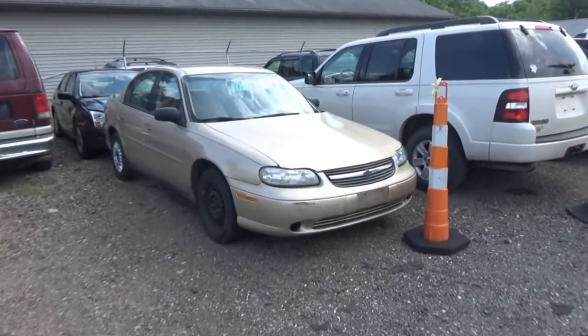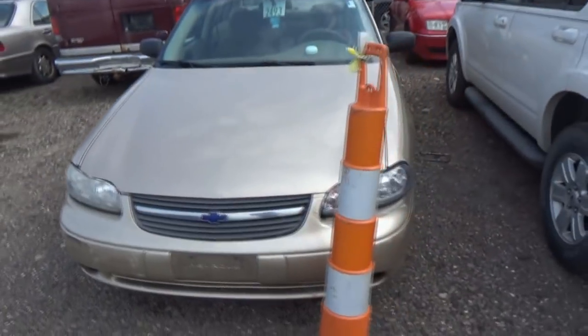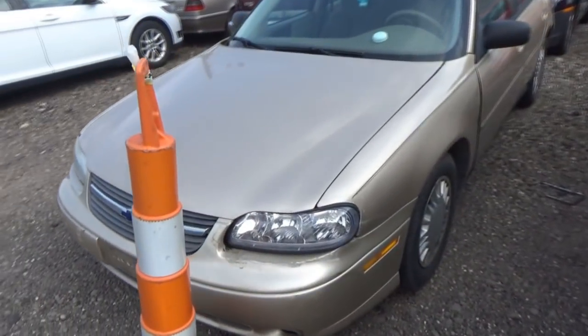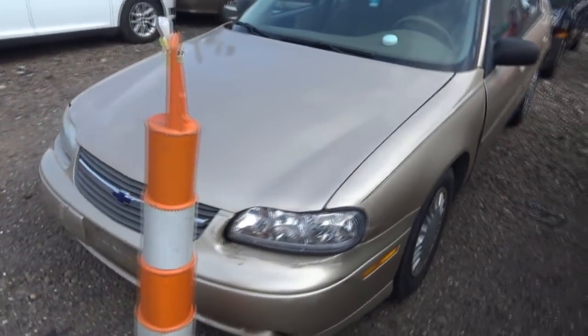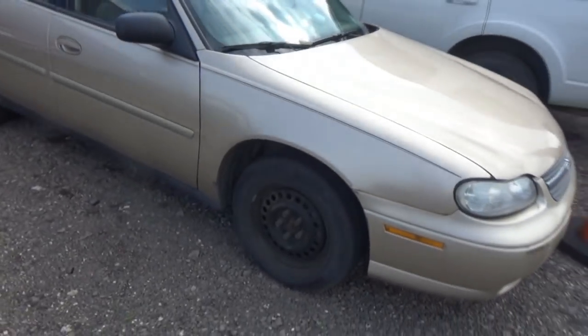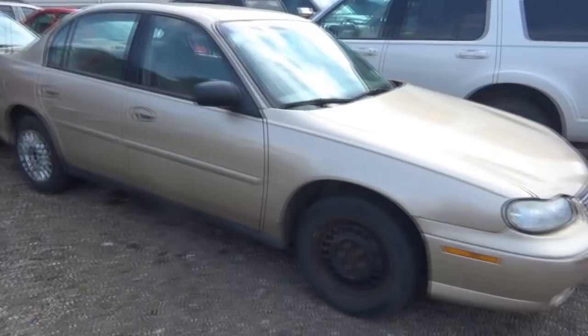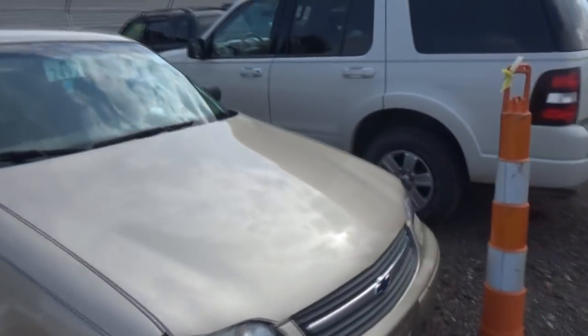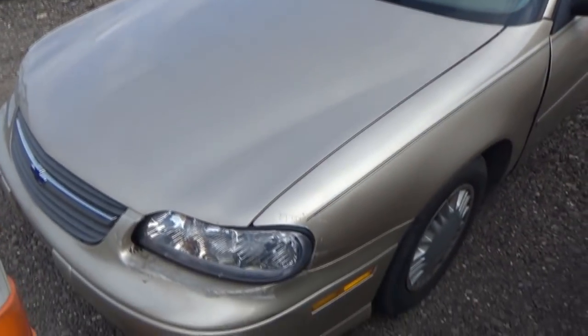Well, wouldn't you know it? A 2004 Chevrolet Malibu Classic. 100% identical to the one that Mom just got rid of. However, this one is in extremely poor shape. I know this one doesn't run. We can try to get it to run, but I'm pretty sure it needs a fuel pump. It was in here for service, and they just ended up getting another car.